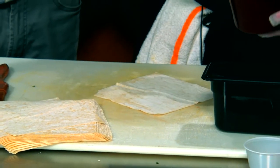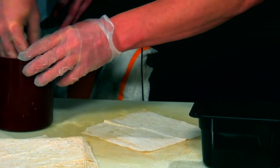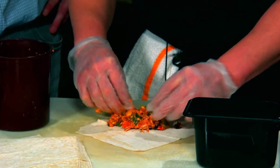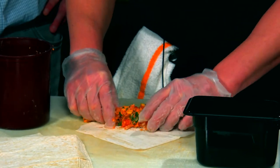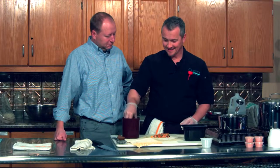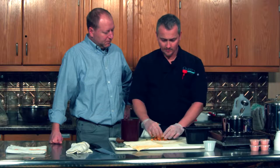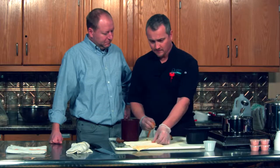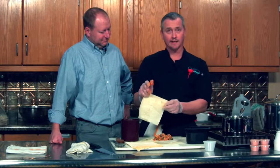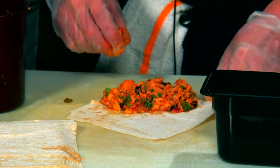I've taken the liberty of making a Southwest chicken mix already. We have diced chicken, shredded chicken, black beans, cheddar cheese, green onion, green bell pepper, roasted red pepper, roasted jalapenos, and a tiny bit of taco seasoning. So what I'm doing on these, I turn the egg roll wrap on its side so it makes sort of like a diamond. I put about 3 to 5 ounces in the egg roll.